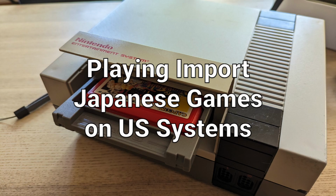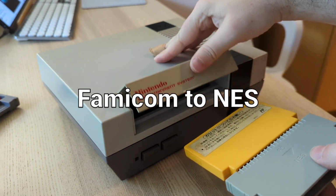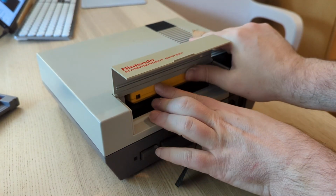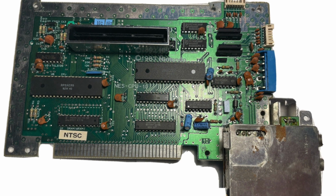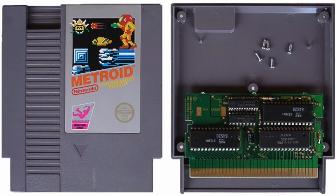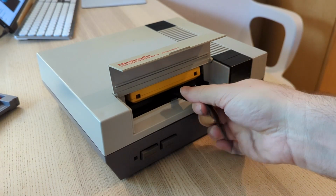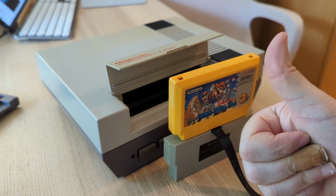Playing import Japanese games on US game systems. When Nintendo made the Famicom for the Japanese and Asian market, they used a 60-pin cartridge connector that didn't have any kind of copy protection. But they made sure to develop anti-piracy lockout chips on the 72-pin NES cartridges. They also made them much bigger and mostly empty plastic shells to continue the illusion that the Nintendo Entertainment System was akin to a VCR rather than a normal video game system.